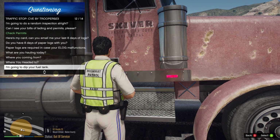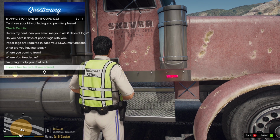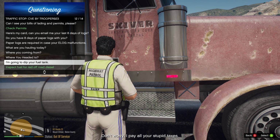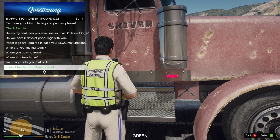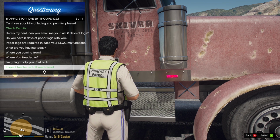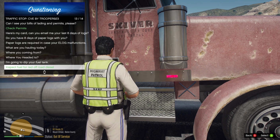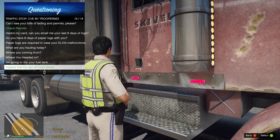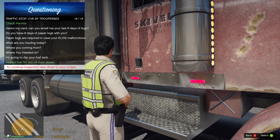All right, we'll dip your fuel tank here real quick. Pay all your stupid taxes. Green. You know what that means too? Red off-road diesel. I guess they have to have. Well, so he has the wrong kind of diesel fuel. I think that's what that means.